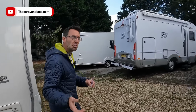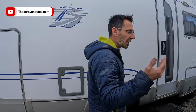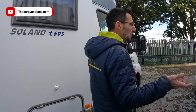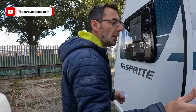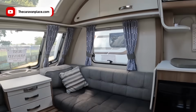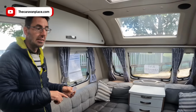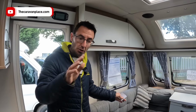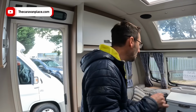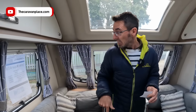There's a lot of confusion still about people not sure on what they can or can't tow, as in if you passed your test after 97. There aren't any more B+E licences to take, so if you passed your test after 97, basically you can tow anything, as long as your car can tow it. And we've got a video coming out with a bit more information on that.